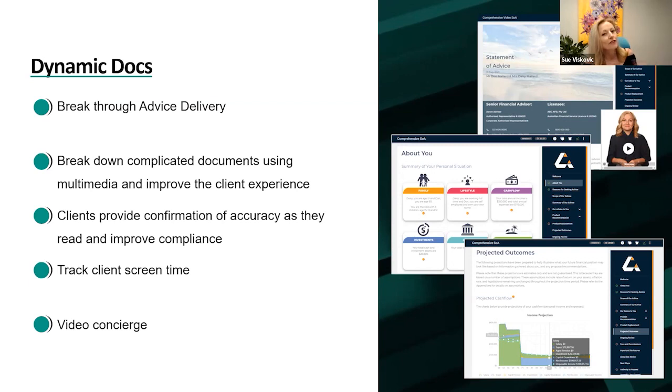And there's a lot of talk about video SOAs at the moment. It feels like this is that sort of halfway step that blends, well, actually afterwards the client can press the button and it will download a physical document for them if that's what they want. They can still look at it in its traditional form.